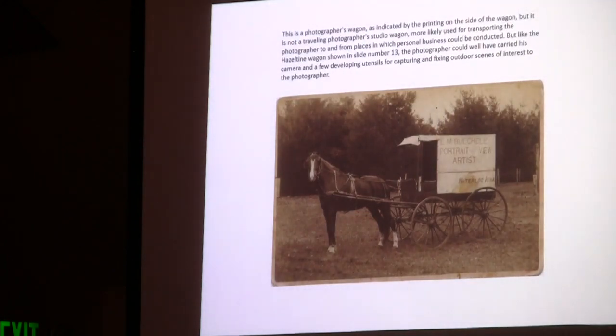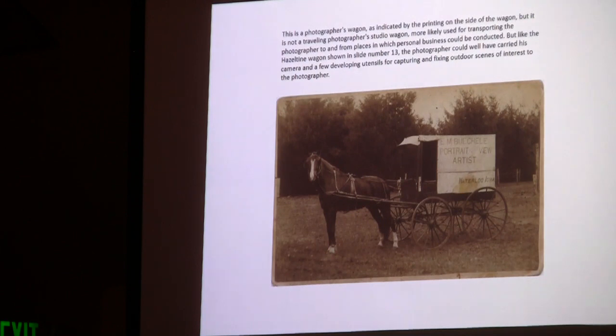So this is a different kind of wagon. It's also a photographer's wagon, but as you can see, it's not big enough to sit people and take their photographs. But you could carry around all the equipment and the chemicals and so forth that you would need to get the glass negatives and take their pictures. So that's what this particular image is of, a photographer in his wagon.